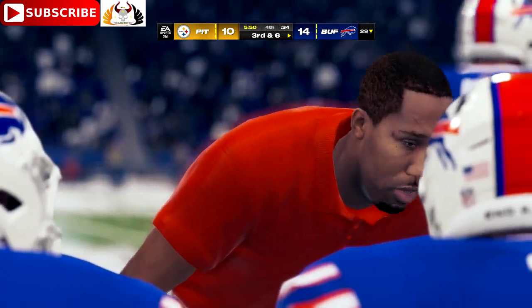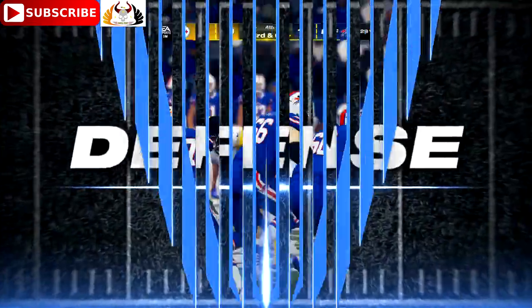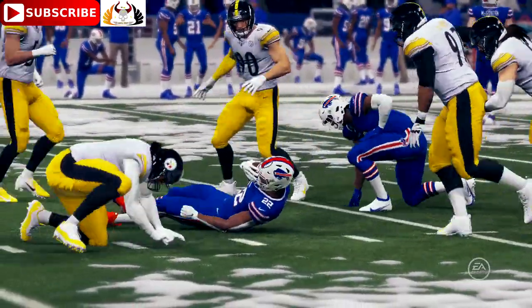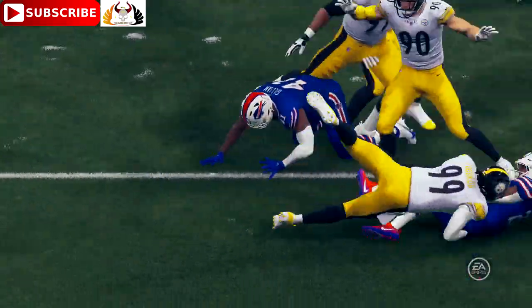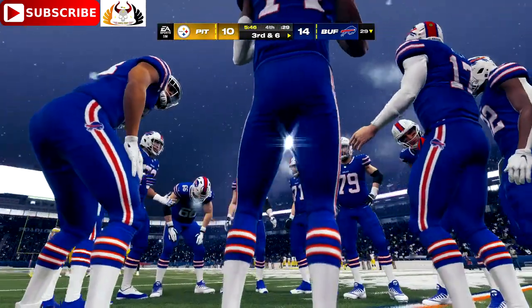All the training that you go through as a defense for these situations, when you have to get the ball back, everything you go through, holding up the runner, raking at the football, getting to the passer, knocking it out of his hands, whatever way, they have to get the ball back. Now can they stand tall again for a huge fourth quarter stop?